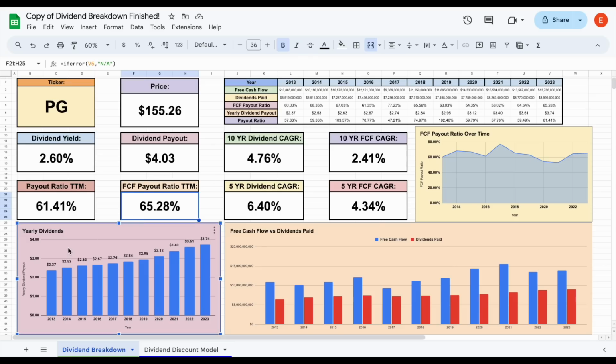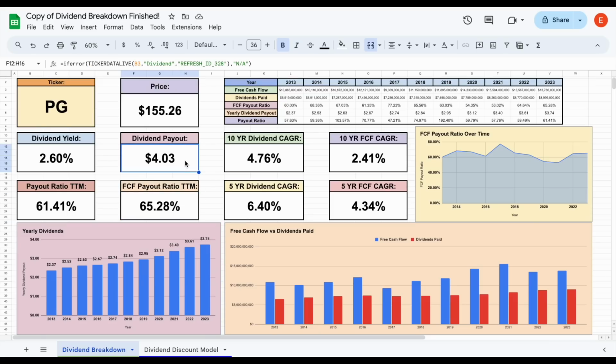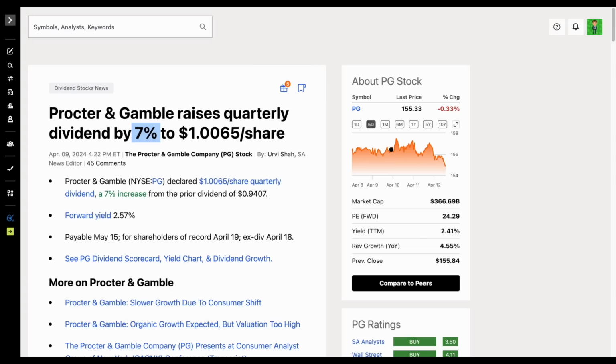And if we look at the yearly dividends over the past decade, they've gone from $2.37 to $3.74, with the most recent hike putting them at $4.03. So again, pretty good history of increasing those dividend payments. Now, if we look at the 10-year dividend CAGR, we can see it at 4.76% and the 5-year sitting at 6.4%. So this most recent dividend hike at around 7% is a little bit higher than we've been seeing over the past few years.